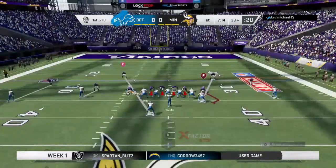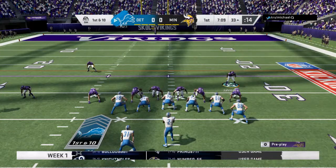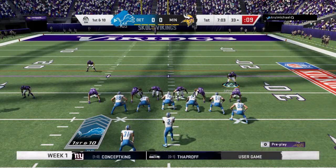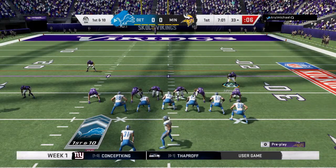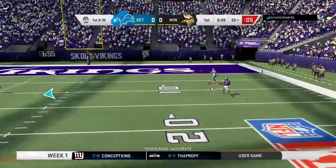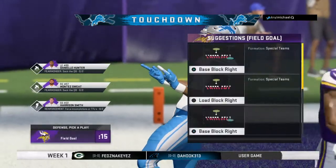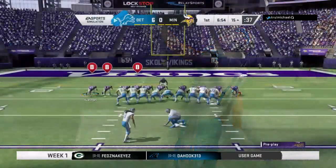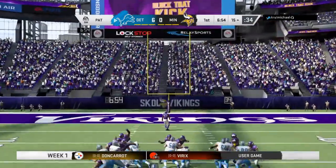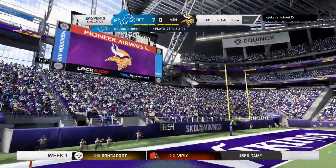So they'll come up 1st and 10 now from the 33. Back to throw. He'll let this go for the end zone. He's got his man. It's caught for a Lion touchdown. Deebo Samuel, 33 yards, as his guys are able to strike first here in this opening quarter. Extra point splits the uprights, and it's now a 7-0 game.